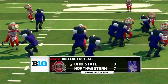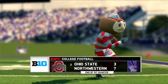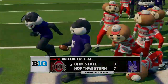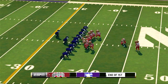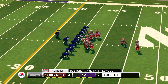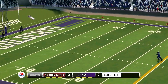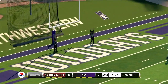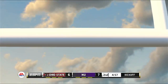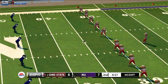Oh, we had a pitcher's duel in that low-scoring first quarter. Northwestern's up by four. Back to the action now here in the second quarter. The kick is up, and he splits the uprights. And it looks like they're ready for the kickoff.